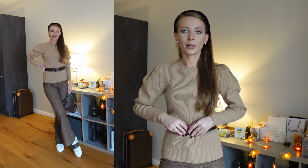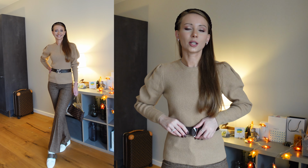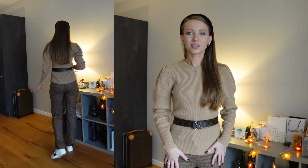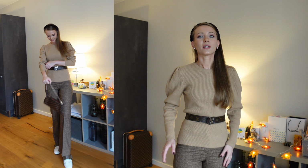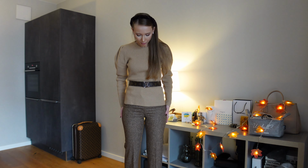I was looking for a pair of wool pants that would be in a brownish color and that would be straight or a wide leg, not slim, and that was the pair that I managed to find. I ordered my pants in a size 34, but I think that they might be a little bit too small for me and I might change for a bigger size. I'm still not sure, still thinking about it, but if you are thinking about these trousers, I advise you to order a size up.